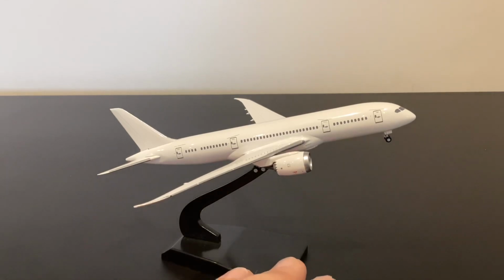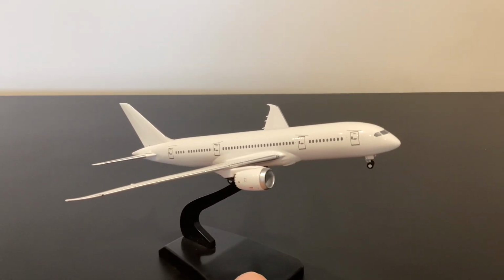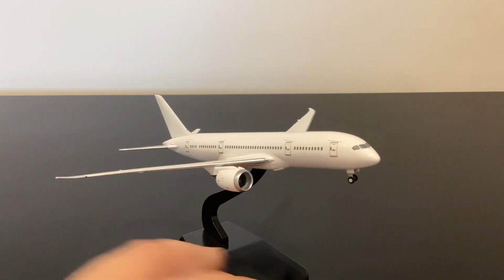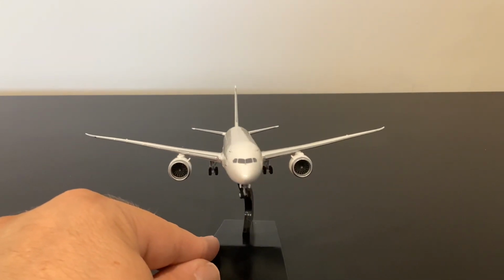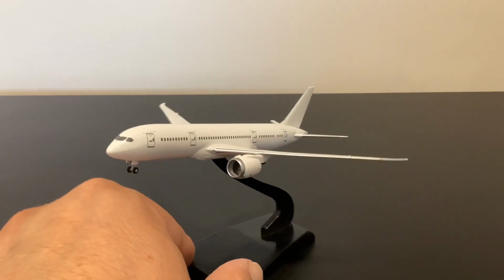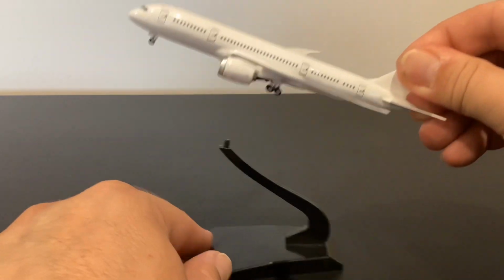But you can see here that this mold shares the same details that the 9 did in terms of the tail, the wings, the stabilizers, the fuselage, undercarriage, nose. In fact, everything's the same. It's effectively the same, just shorter, which isn't a bad thing because, as I say, they're super nice models. So I'll just move around here so you can see all the way around. And then we'll take her off the stand and get a bit closer.